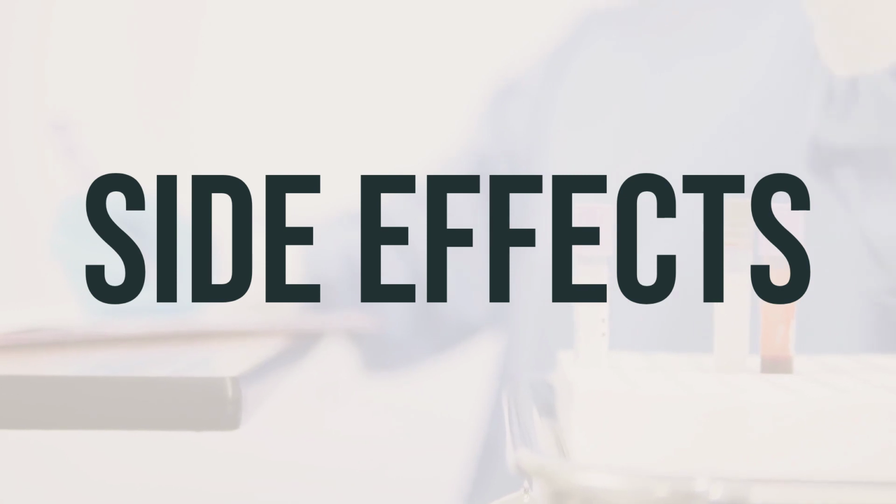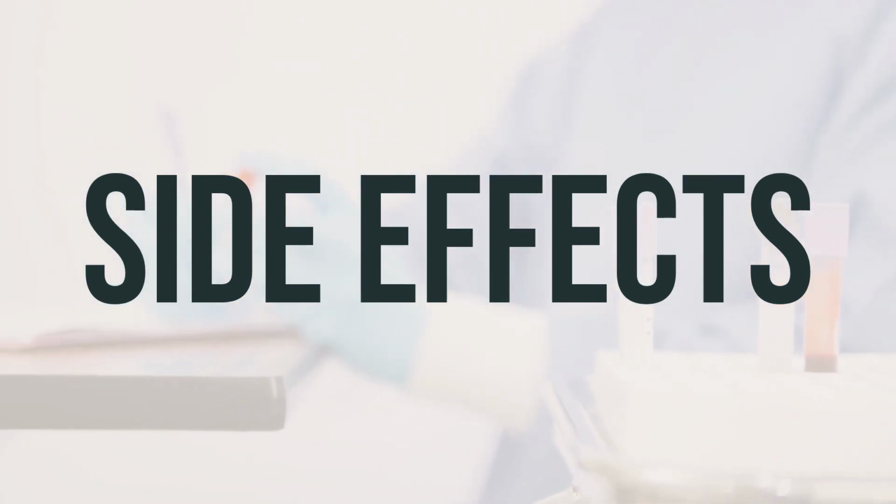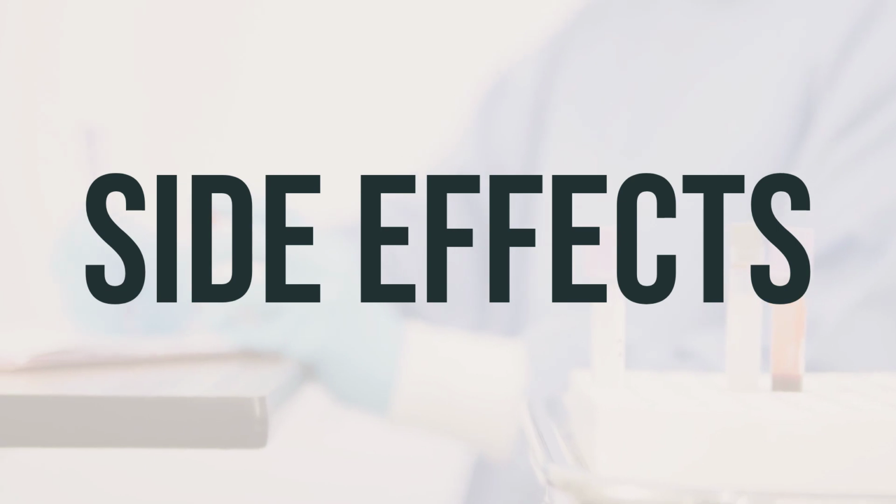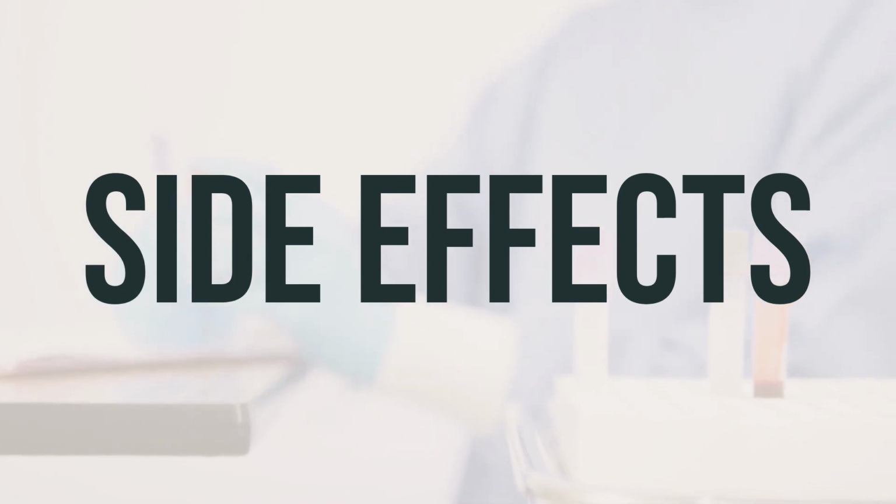A serious allergic reaction to this drug is rare, but seek medical help immediately if you notice symptoms such as rash, swelling, severe dizziness, or trouble breathing. If you experience any other effects not listed here, contact your doctor or pharmacist for advice.